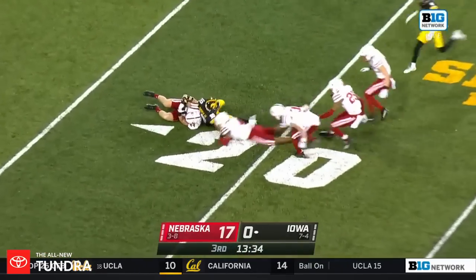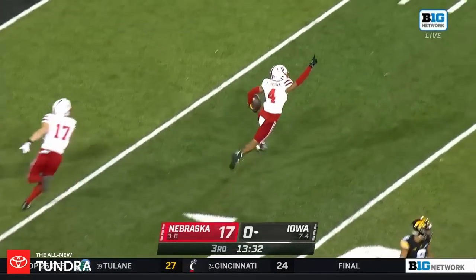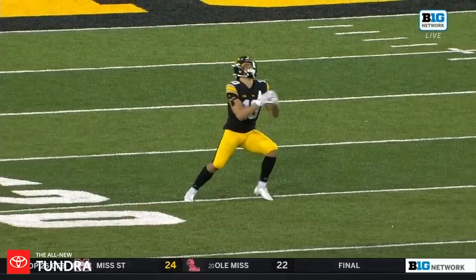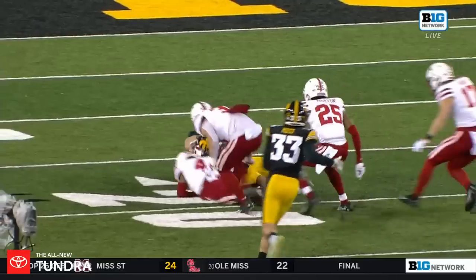Oh, it's dropped! Oh, my goodness, it's recovered by Nebraska! Alante Brown jumped on it! Understand why Bruce isn't, you know, throw up the fair catch, right?